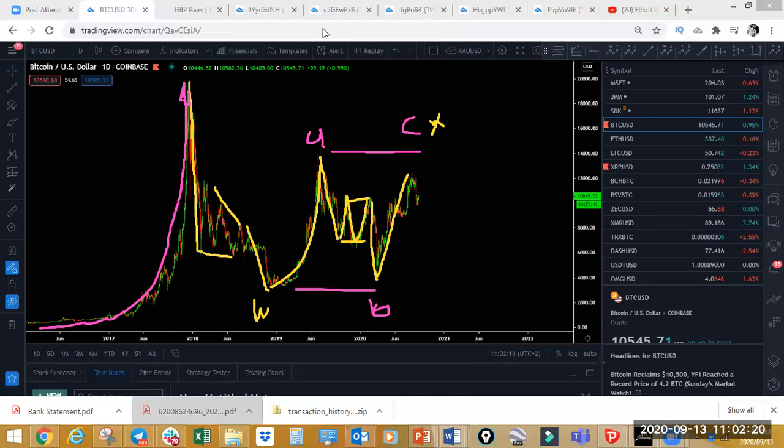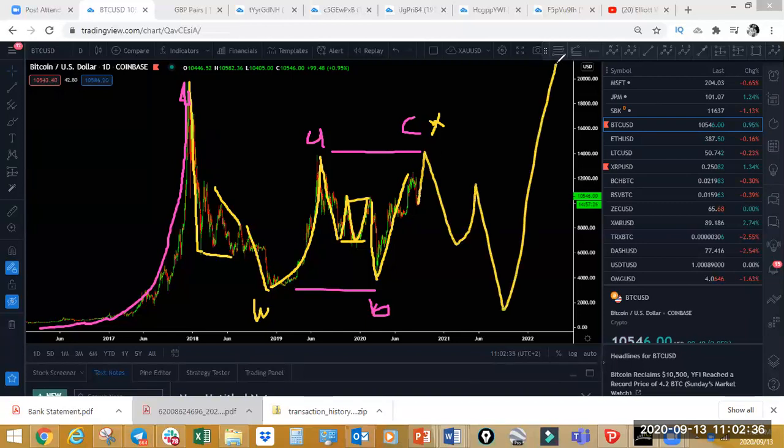Right, but if you look at the structure, that means there's still a possibility that this can be an acceptable complete regular flat, or it can still continue up higher and get to around the end of wave A. Then it becomes a decent regular flat. Then we start looking for that and then upside. Okay, so this is on the daily.